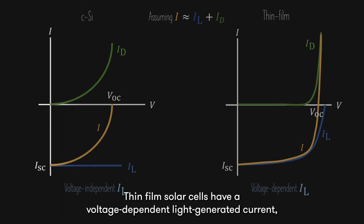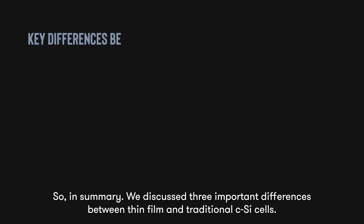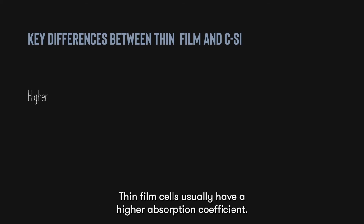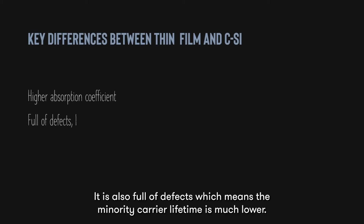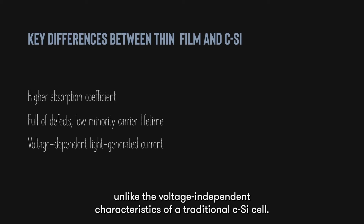Thin-film solar cells have a voltage-dependent light-generated current, unlike crystalline silicon cells, which have a constant light-generated current regardless of voltage. So, in summary, we discussed three important differences between thin film and traditional crystalline silicon cells. Thin film cells usually have a higher absorption coefficient. It is also full of defects, which means the minority carrier lifetime is much lower. Thin film solar cells also have a voltage-dependent light-generated current, unlike the voltage-independent characteristics of a traditional crystalline silicon cell.